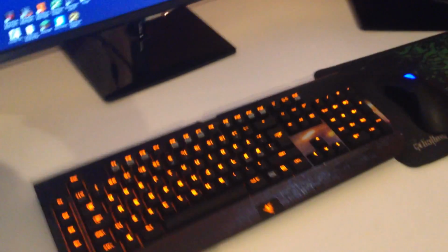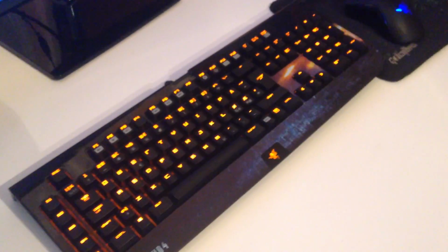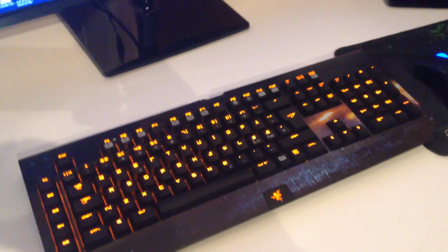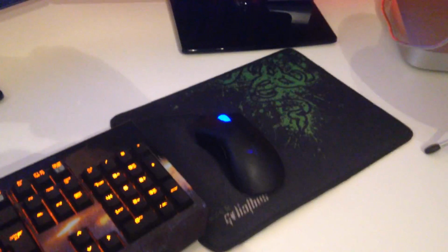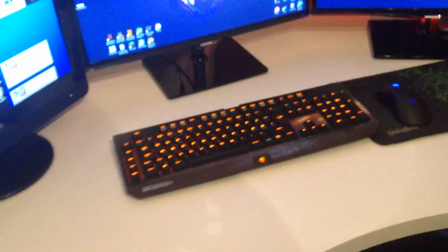Here we got a Razer keyboard, a Razer Black Widow Ultimate 2000, and I don't know what year it was, but it's the Battlefield 4 edition, and it really looks decent when you have the lights turned on. Here we got a mouse, which is basically the Razer DeathAdder mouse from 2012. I haven't upgraded a mouse in such a long time. And you're probably thinking, where does the cable go? And yes, I actually drilled a hole right here. And you're probably thinking, why did you drill a hole in your desk? No, I just really like it because it makes my cables go under my desk and you can't really see them.